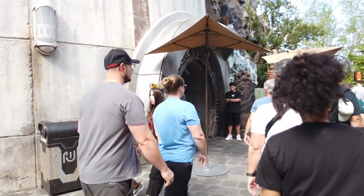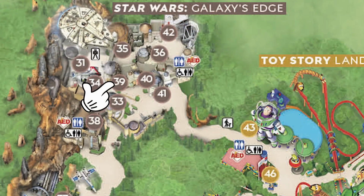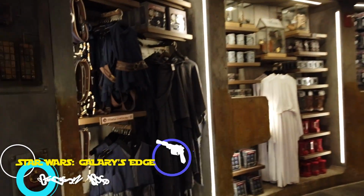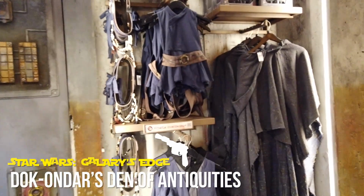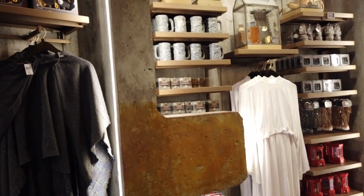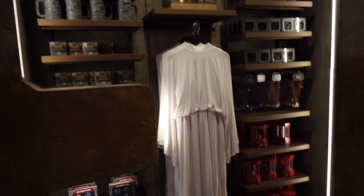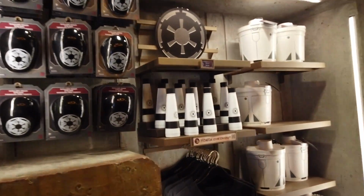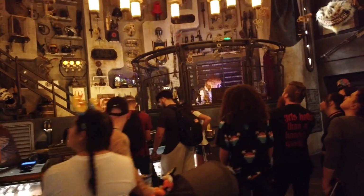Over here to the left is going to be Doc Ondar's Den of Antiquities. That's a bit of a mouthful. So this is actually a shop here in Galaxy's Edge where you can find some really special lightsabers of your favorite characters, which you do have to wait in line for if you want to see the lightsabers. But if you're not looking for just lightsabers, you can walk right on in. And it has more Star Wars merchandise like this Princess Leia costume. They also offer mobile checkout here, and they even have Doc Ondar himself overlooking the lightsabers.